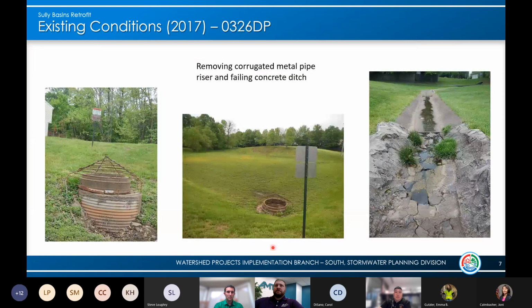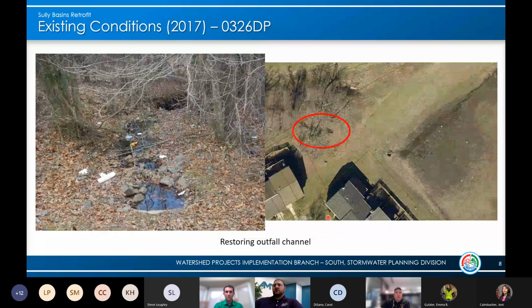And then the third basin, which is in London Town, as you can see, the riser structure is made out of corrugated metal pipe, which is not up to standard, along with the concrete ditch that we will be repairing. And then just like the second basin in Sully Station, we will be restoring the outfall channel.